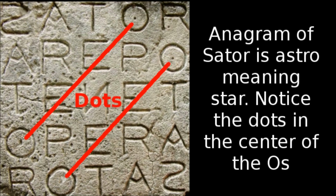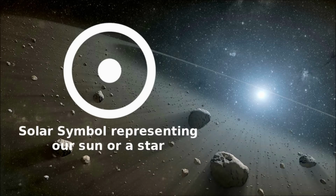The anagram for Rotas, or if you rearrange the letters, spells the word astro, which is Latin and Greek for a star or celestial body. Note the dots in the center of the O's in the older stone carvings to represent stars, and it's called a solar symbol that stands for our sun or a star.